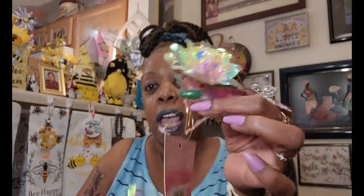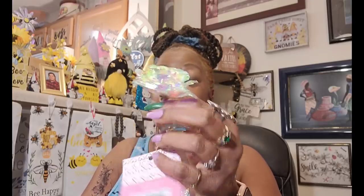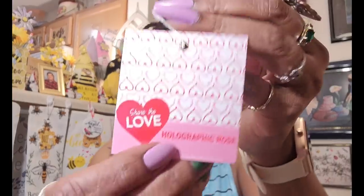But the first thing I'm gonna show you is one of the items that she sent me in the last box, which was this holographic rose, and the stem did break, but it's an easy fix. I could just glue that right back together. And I absolutely, absolutely love these. Marina told me that she got these roses from Five Below. So this is the first one she sent me.